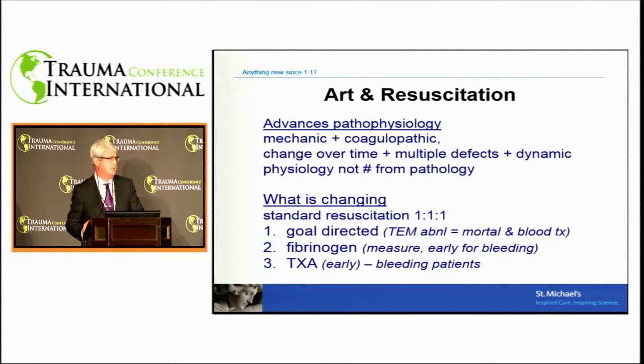So that's the end. A lot of things have happened with the use of blood and bleeding in the 21st century, besides one-to-one. We're understanding coagulopathy much better. Now we all have this idea that this is not a simple coagulopathy, right? This is not hemophilia. Hemophilia is simple. Hemophilia is a simple clotting factor that's not working. Trauma coagulopathy is much more complex. There are multiple mechanisms, and it changes over time.